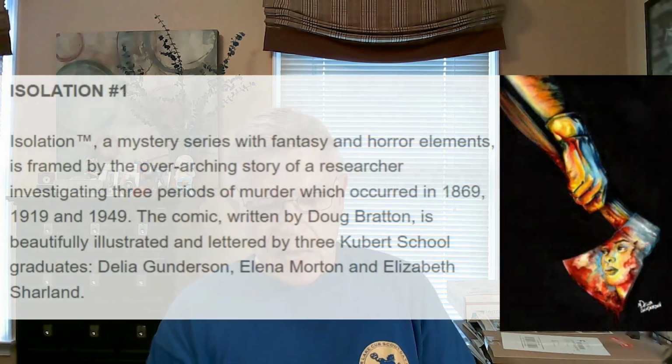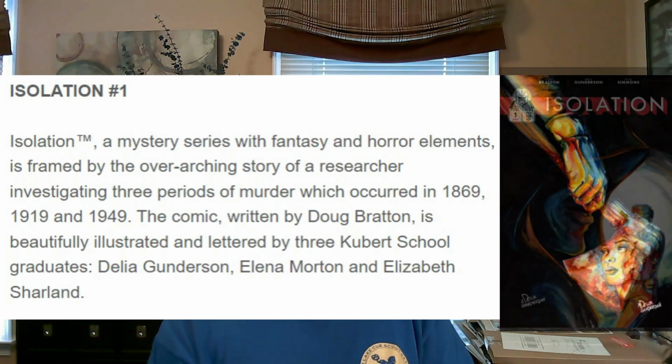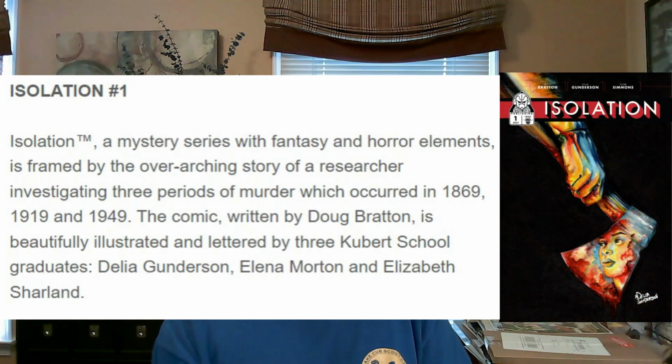Now back to Doug. Doug indicated, and Regie indicates on the inside front cover, that Isolation is a mystery series with fantasy and horror elements. It is framed by the overarching story of a researcher investigating 3 periods of murder which occurred in 1869, 1919, and 1949. The comic, written by Doug Bratton, is beautifully illustrated and lettered by 3 Hubert School graduates.